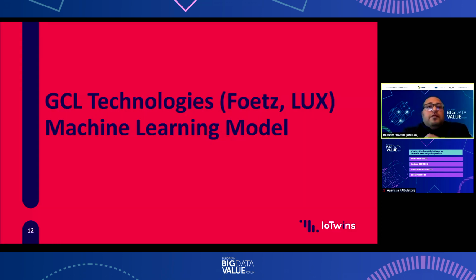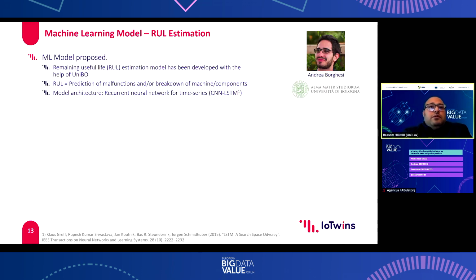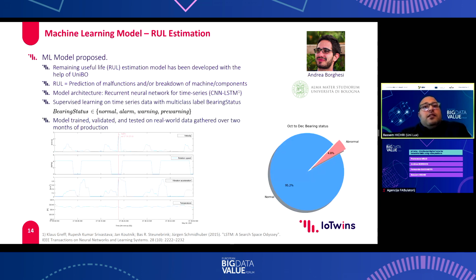So in fact, about the machine learning model proposed, as it was explained by Andrea in the previous presentation, it's a remaining useful life estimation model that has been developed by University of Bologna, and it predicts the malfunction or breakdown of machine components. It's using a recurrent neural network on time series, and it has supervised learning on time series data with multi-class level bearing status, as I said, which were defined by the norm of manufacturers of the bearing: normal, alarming, warning, and pre-warning. So depending on thresholds that are defined by the constructors of these components, the models are trained, validated, and tested on real-world data gathered over 2 months of production.